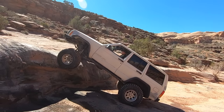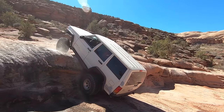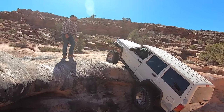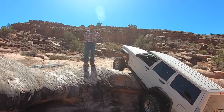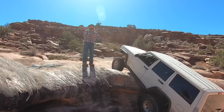Pretty hard if this chair can't beat that, does the JK and that Bronco? I bet it does. Give it the beans, give it the beans. Go. Back up, turn, drive. Oh no! Oh, another windshield? I totally jinxed it. This windshield is not held in by anything but duct tape. That's why I'm one of the only Jeeps on the road not to have a cracked windshield. And it just cracked.